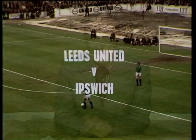Right, now we move on to the top of the First Division, where Leeds are looking for a finishing burst that'll put paid to the challenge of Liverpool. Yesterday, Leeds were at home to Ipswich. It was a real thriller, captured by Yorkshire Television's cameras. The commentator is Keith Macklin. Leeds United are in white.